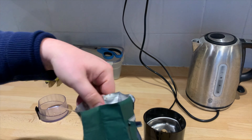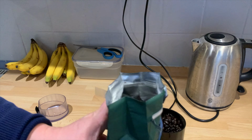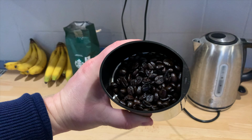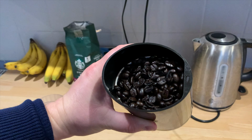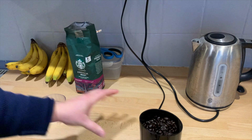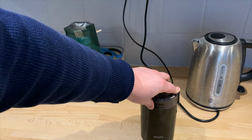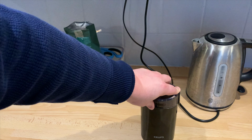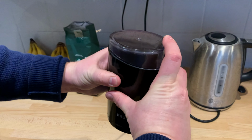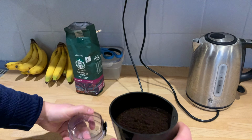And I've got my Krups grinder, which I've had for about 10 years now. So look how dark the beans are. They are incredibly dark, but they do look amazing. You can see that there's going to be very strong chocolatey notes to this coffee. So let's give this a quick grind. So that looks fine.